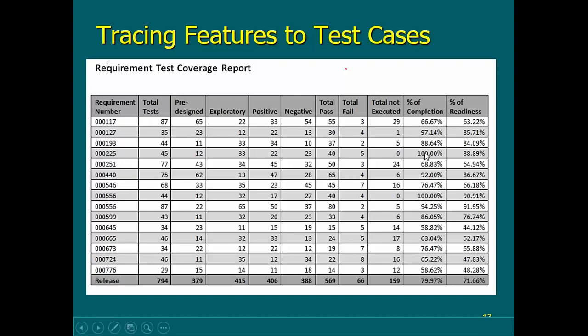Like here, for example, we have a total of 45 test cases, right? We executed all of them. 40 passed, 5 failed. Nothing left to be executed. That's why the completion is 100%. However, the readiness or acceptance is only 88.9%. Why? Because of those 5 that failed. Okay, 5 out of the 45.